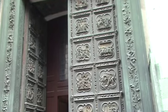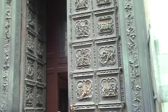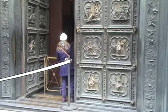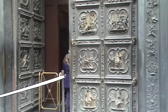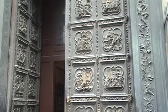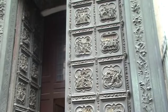These actually were originally facing the cathedral and the place of honor in the Baptistry, but then when Ghiberti created his second set of doors, these were moved over here, and the new doors were put in the place of honor on the east side facing the entrance to the cathedral.